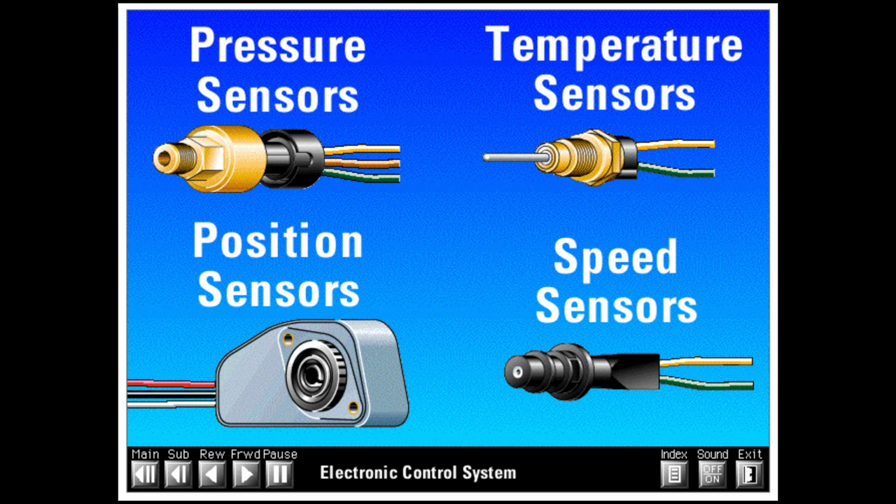The electronic systems on the engine may seem complicated, but once you understand how these basic types of sensors work, the operation of individual circuits becomes much easier to understand.